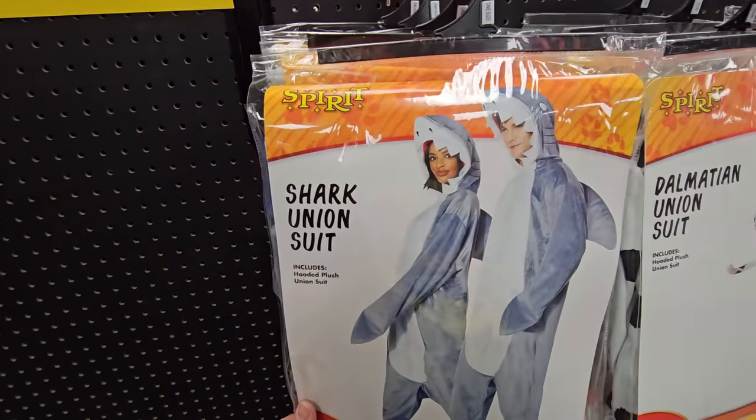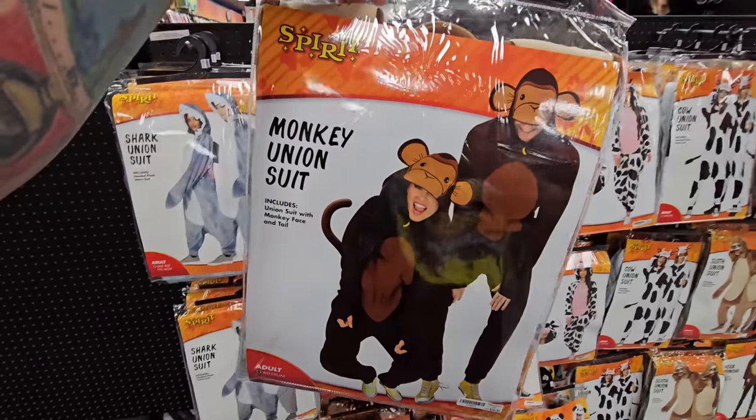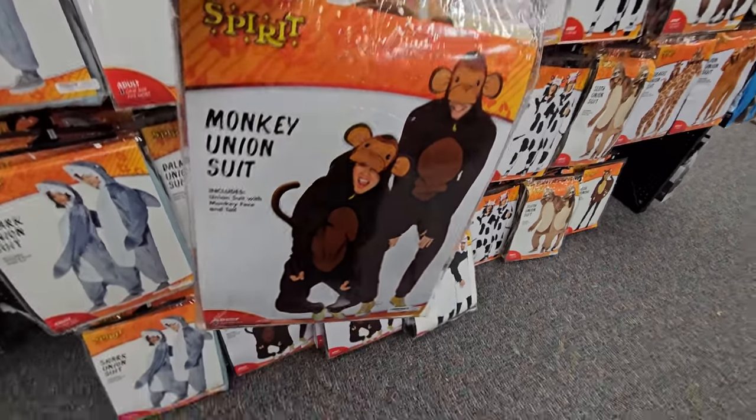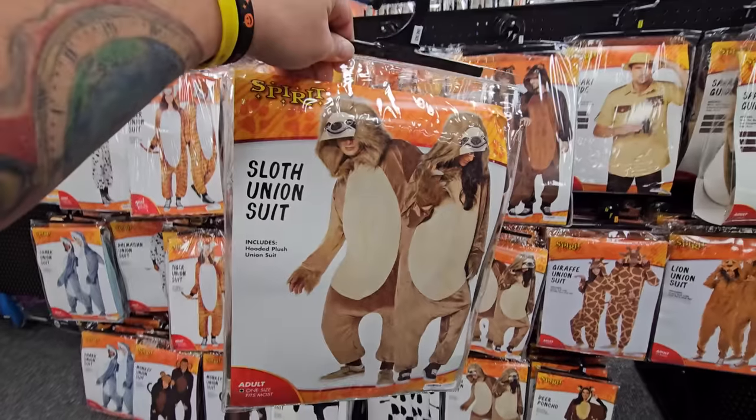The shark union suit for your Sharknado party. Monkey union suit. I like this one. Look at the way that chick is hunched down there like a real monkey. Ooh, and look at this sloth union suit. If you were going to watch the movie The Bad Guys, that would be perfect.